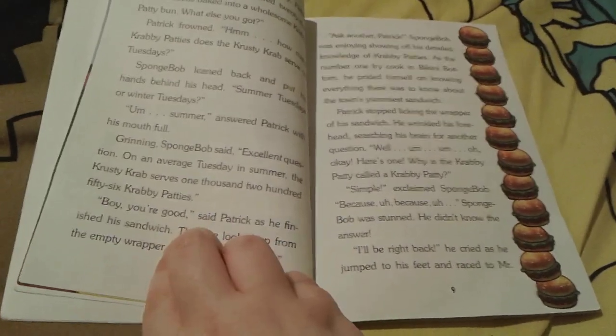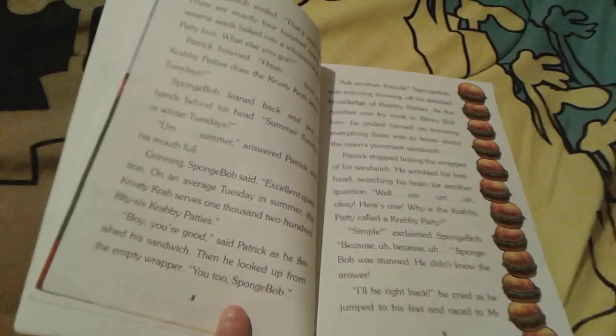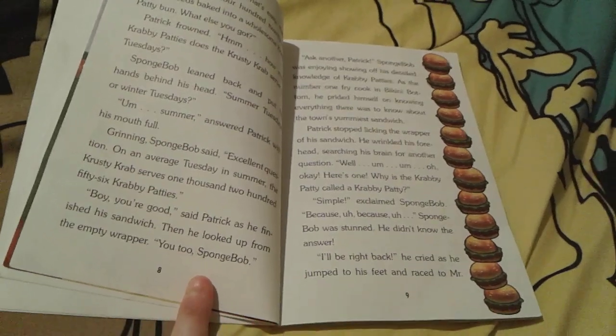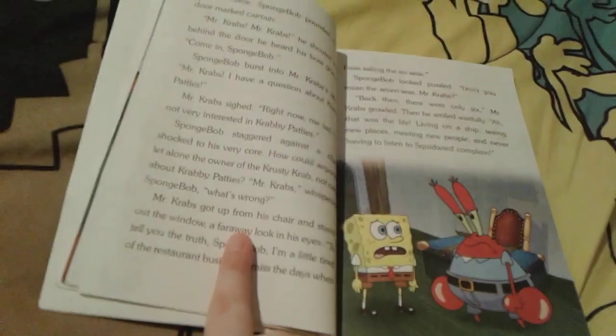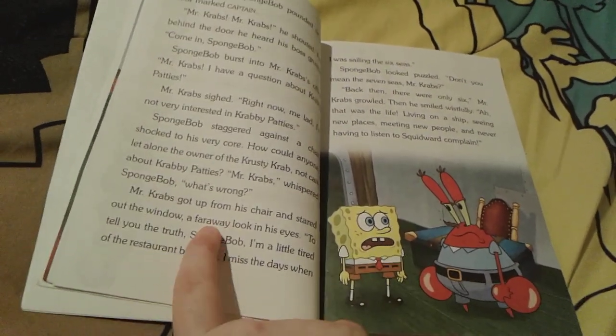Then Patrick asks SpongeBob a question that SpongeBob doesn't fully know the answer to about Krabby Patties. You know, why are they called Krabby Patties? And then SpongeBob goes to see Mr. Krabs to find out the answer.